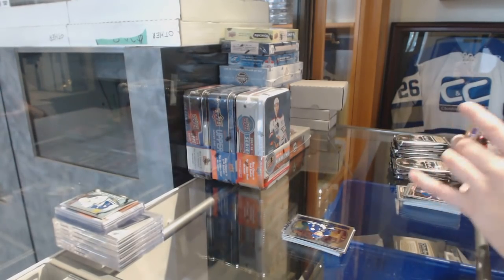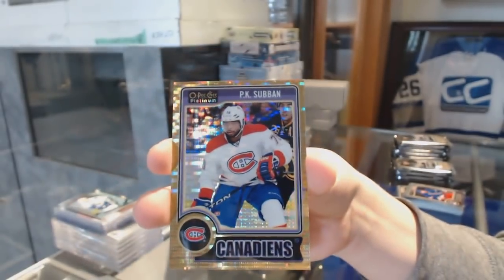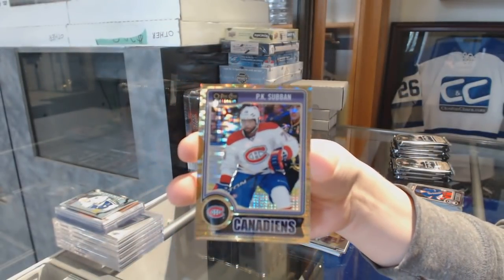And a Seismic Gold, number 250 for the Montreal Canadiens, P.K. Subban.